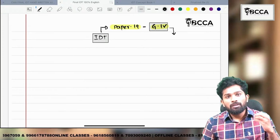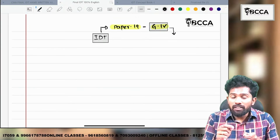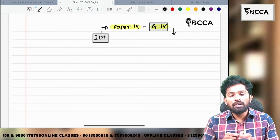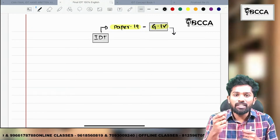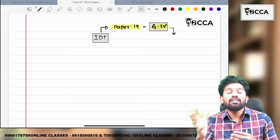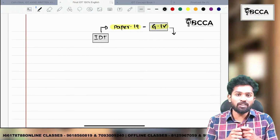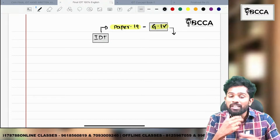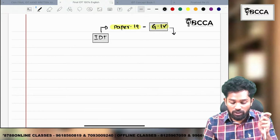The problem with IDT, sir, is that it's easy to understand, but many students who fail group 4 mostly don't get the 40 marks in IDT. They get only 36 or 35 and end up failing the exams. So considering all those things, I'm writing the handwritten notes. If you write the notes, you'll not only understand the concept, but it will also help you read the concepts better. That way the handwritten notes are going to help you.